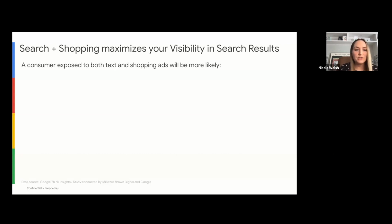So research has shown that shoppers exposed to both text ads and product listing ads, compared to text ads only, have a higher likelihood of visiting your website, making a purchase, visiting a product page, adding the product to their basket, searching for that particular brand, and then also clicking on a store locator. So we recommend doing search text ads as well as shopping ads together in conjunction.